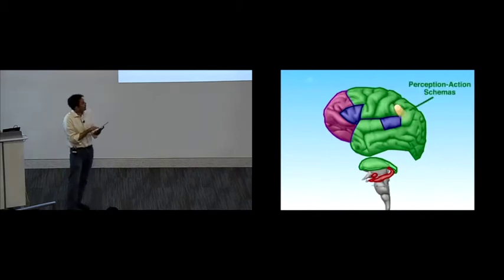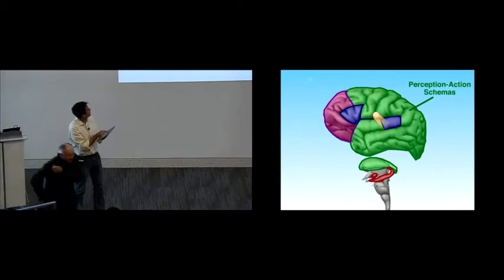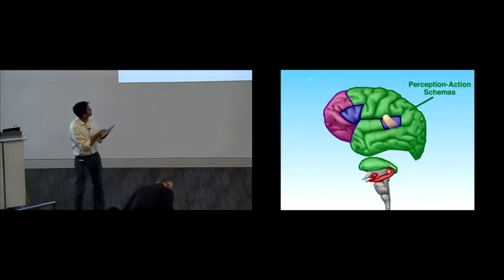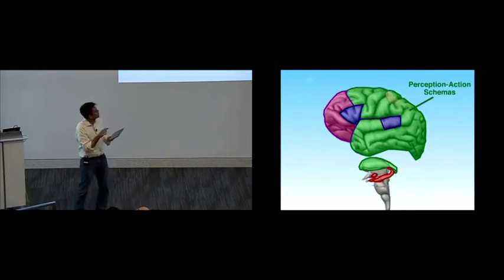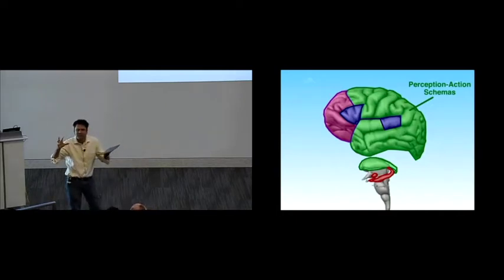This big area, most of your neocortex, is devoted to creating what we call perception action schemas. And so the brain is divided into 2 parts. So you have the anterior and posterior cortices, and this right here is the central sulcus, the Rolandic fissure. So that's the front part of your brain and the back part of your brain. One of those parts deals with perception, and the other part deals with action.